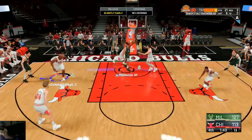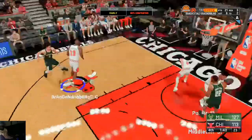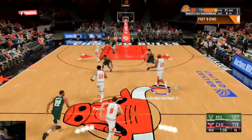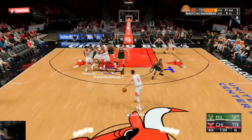Here's Middleton. Second shot opportunity. Rebound by the Bulls. Porter's got his 4th rebound in this one. Kicks to LaVine.